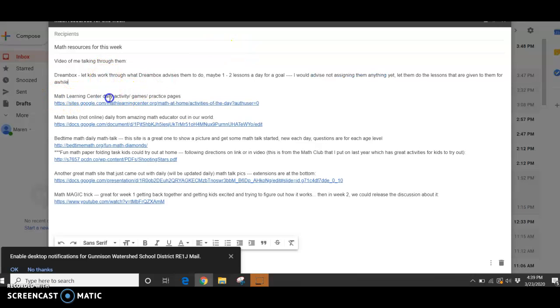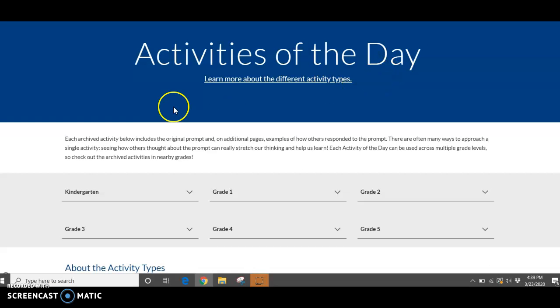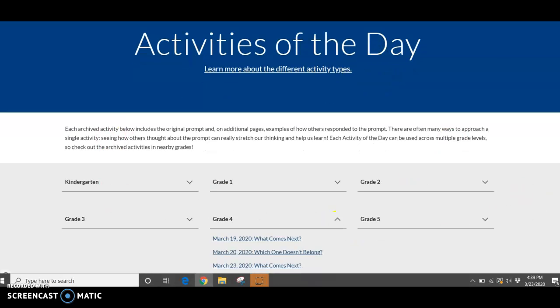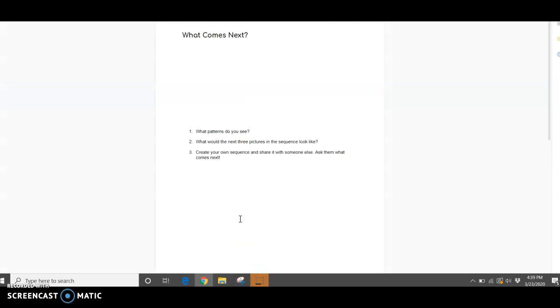Second thing that I am releasing out, that just came out this morning from the Math Learning Center. This is from Bridges. They came out with daily activities for each grade, and they have games and they have practice pages that you can make use of. So let's follow this link and see what's on there. So activities of the day. So let's go to grade 4, and we can go to today and see what it was.